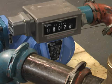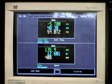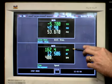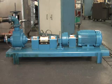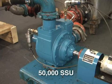Using a TCS brand flow meter at 275 RPM, we can see that the pump performs precisely to the recommended performance curves for this particular pump and application. As we increase the speed to 400 RPM, the pump delivers 150, 160, almost 170 gallons per minute at 55 psi. This demonstration illustrates that vane technology performs very effectively in moving high viscosity liquids, in this case 50,000 SSU, at both high and low speeds.